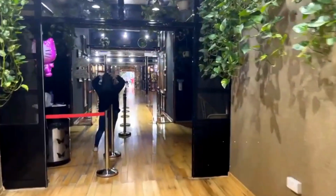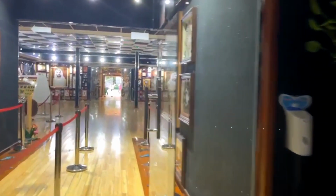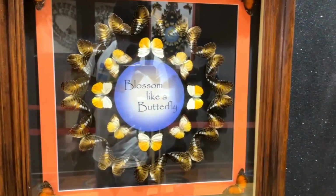So we'll see the rest of the artwork with the butterflies. Blossom like a butterfly. Okay.